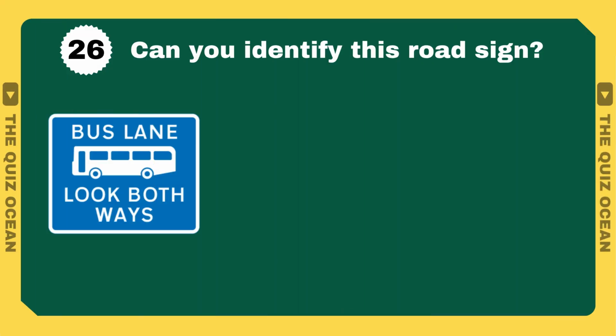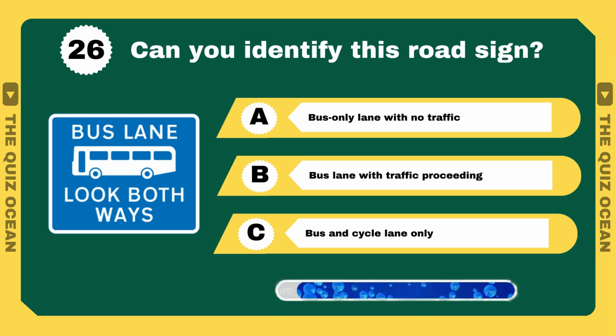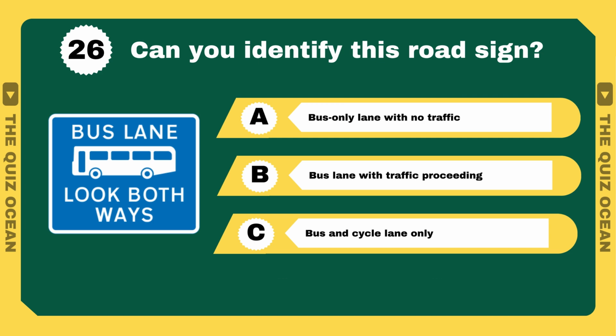Question 26. What type of vehicle flow is allowed in this lane? A. Bus-only lane with no traffic. B. Bus lane with traffic proceeding. C. Bus and cycle lane only. The answer is B. Bus lane with traffic proceeding.